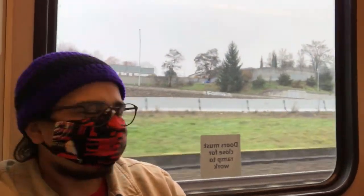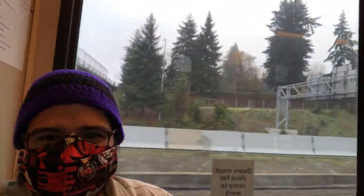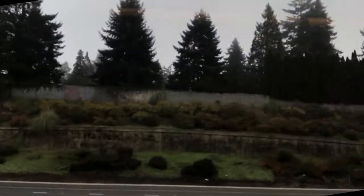It's pretty foggy out. It's pretty cool. Lots of trees everywhere. Very interesting to see, even through the center of town. As you can see, it was foggier in person, I think. Can't really tell. You can still see trees in the background, but it was pretty foggy.